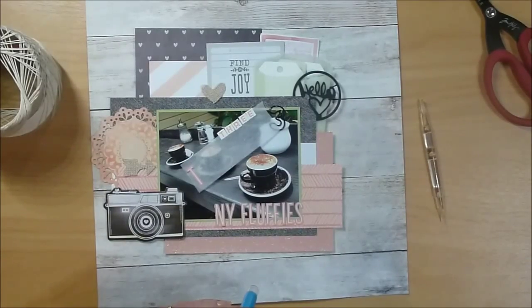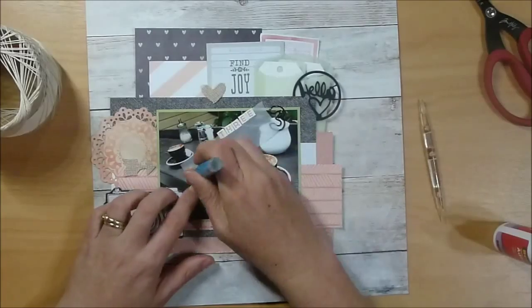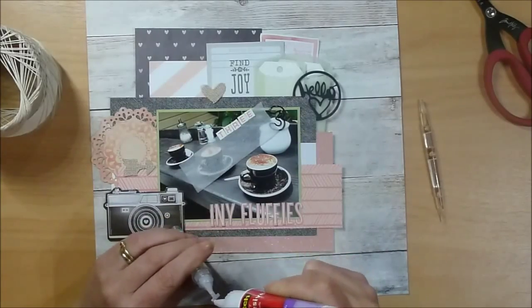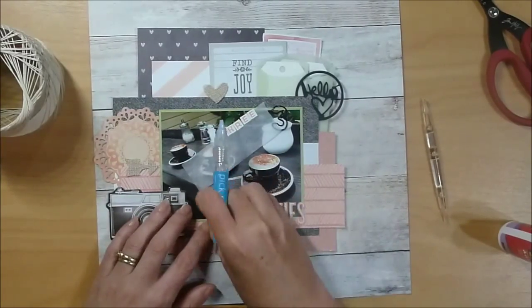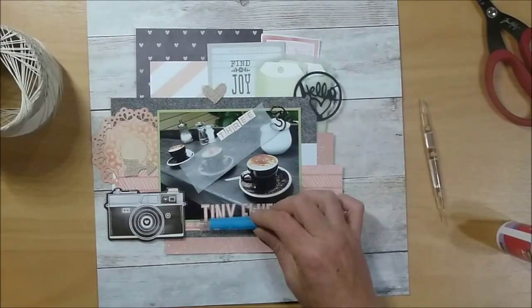I can't see, the video's kind of frozen up right now, so I think I'd pretty much finished the page. So I was probably just putting my string and my tags on and boring you guys senseless with that. So I'll just keep chatting because I don't know what's going on here.